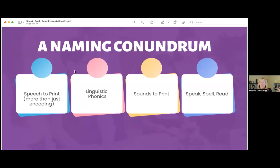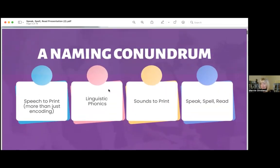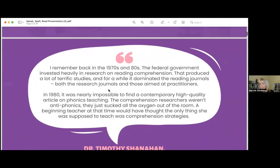That's kind of a variation on speech to print. It's had a little less traction, but we're thinking maybe we could rename it speak, spell, read, because we're talking about how first the child comes to the task of reading, having hopefully garnered the spoken language. So speak, and then we draw from that onto them deducing the code and how it works through spelling. They access the sounds that they hear in a word to represent them in print, and then that moves into reading. And this is all interrelated, as we know. Those are some of the things we have been debating, and I would love to hear what you guys think as we continue on today.